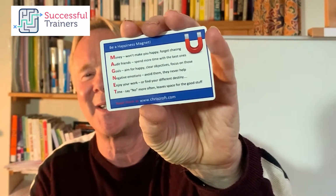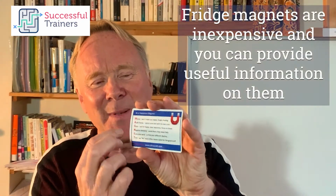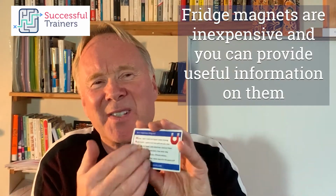I've also had some fridge magnets made, and this is my happiness magnet. And it actually spells out MAGNET, the words which contribute to increasing your happiness. And that's a fridge magnet I've made. I just thought it had to be done since it spelt out the word magnet. Fridge magnets are pretty cheap to get made. And if you can make sure you add some value, if there's going to be something useful, top tips for success or efficiency or something like that, people might keep it on their fridge.